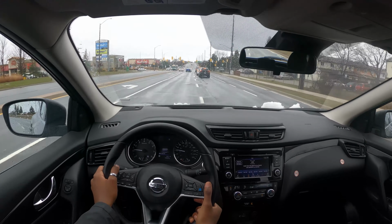Let us go into FM radio. A little bit of rain today. It's not too bad. Like, it's not Bose or anything. There's no name on the speakers, so it just feels like it's there. But hey, it has auto hold as well, so that is nice.